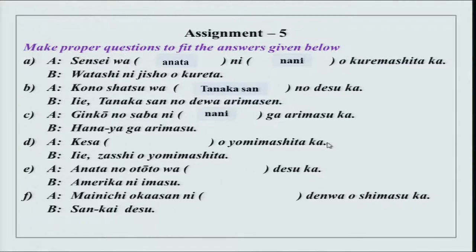Kesa shinbun o yomimashita ka? Iie, zasshi o yomimashita. So, what should the question be over here? Kesa, shinbun o yomimashita ka? Iie, zasshi o yomimashita. Anata no ototo wa doko desu ka? Amerika ni imasu. So, what should the question be? Anata no ototo wa doko desu ka? Amerika ni imasu. Mainichi okaasan ni nankai denwa shimasu ka? Sankai desu. So, the answer is sankai. What should be the question? Mainichi okaasan ni nankai denwa shimasu ka? How many times? Sankai desu or sankai shimasu.